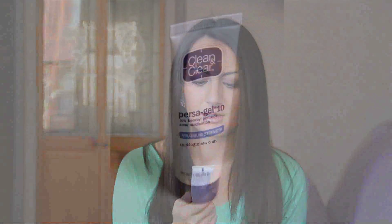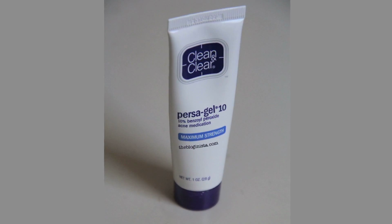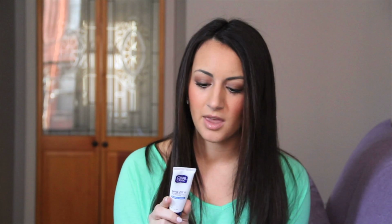Oh, I forgot to mention, if I have a breakout, which normally is around this chin area, I use this Clean and Clear Persagel 10, and it's a 10% benzoyl peroxide acne medication in maximum strength. And this stuff is apparently the best that you can get without a prescription from the drugstore, and this works so well. If I have a pimple coming on, or it's kind of underneath the skin, I see it creeping up, I just lather this on and it's pretty much gone, or reduces in size drastically in a very short amount of time.